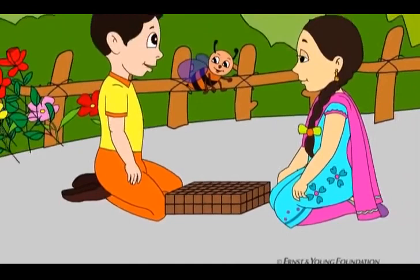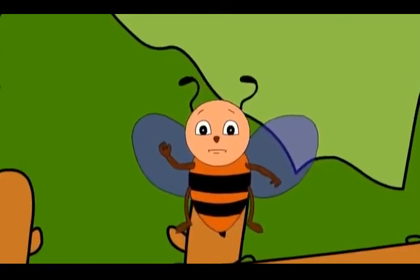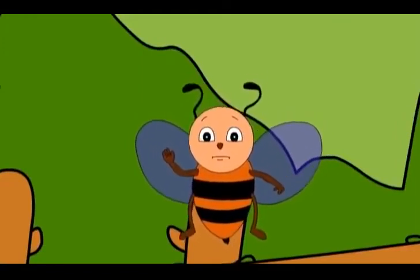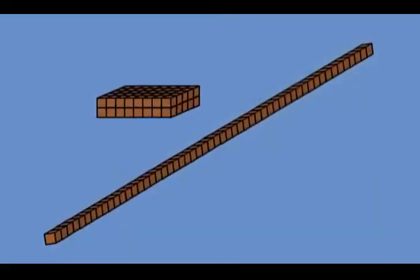Look here, like this. We can make a stage or a platform like this also. Oh, this looks like a small box. But Buzz, this platform is also as big as the line we made. As big as that line? No, Chinu, you are wrong. That line looked bigger than this platform.